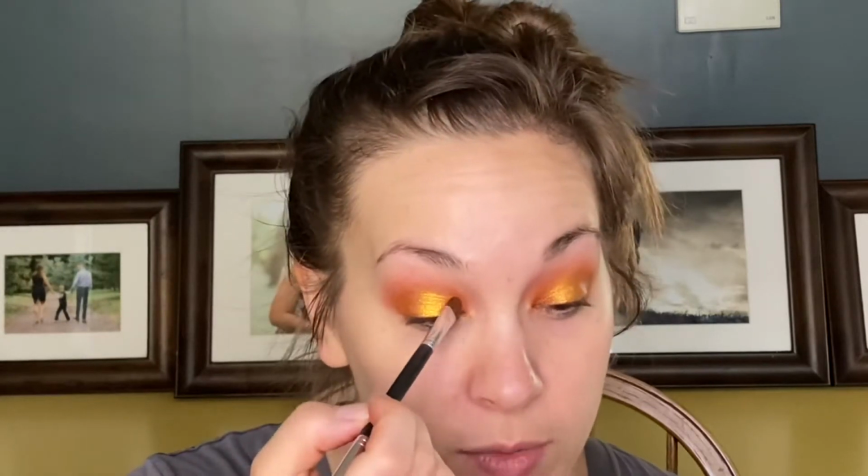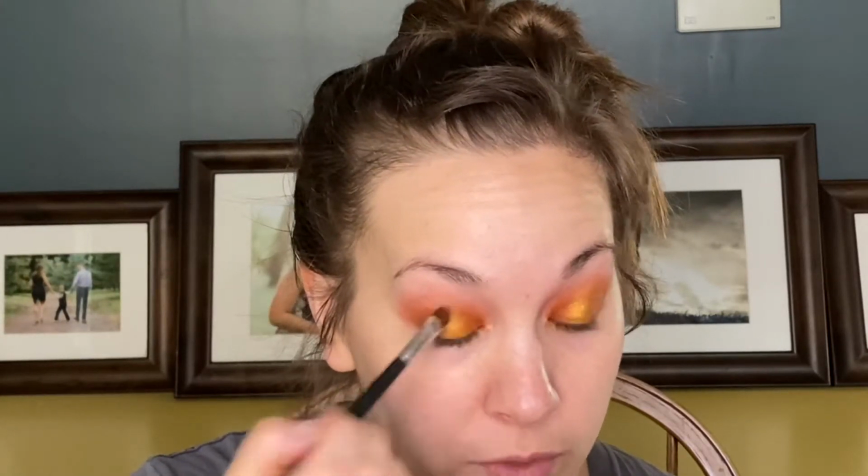I like halo eyes like this where you're not using a huge contrast between shades, where it's more of a subtle sort of gradient. I don't know, I've been really into it lately.